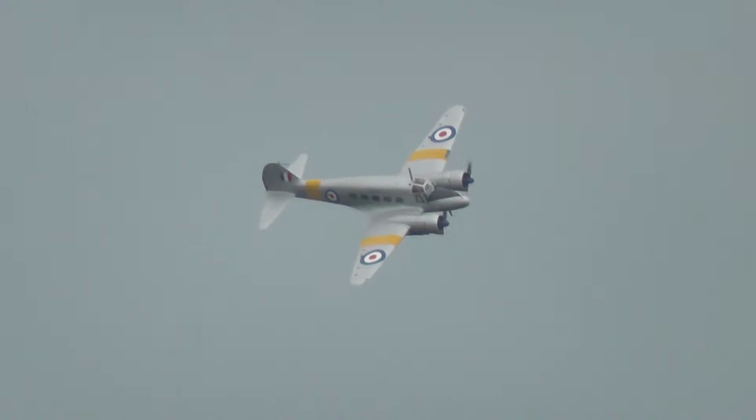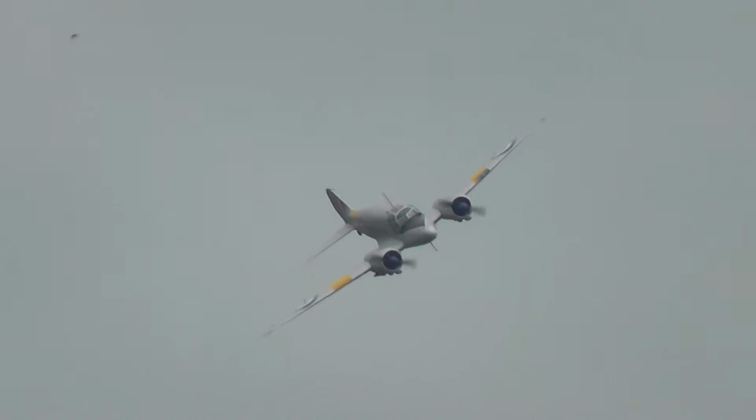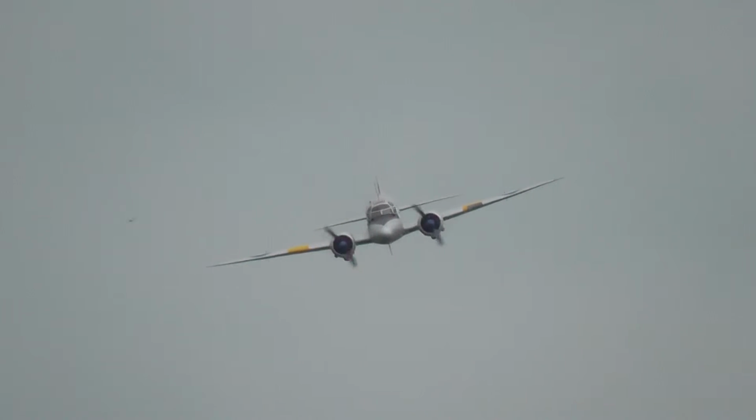They were still producing these airplanes in 1952, so from 1933 to 1952, it's not bad, one of the longest production runs ever. And the RAF kept using them until 1968. More than 11,000 of these airplanes were built. Not many left now.